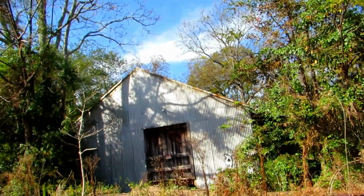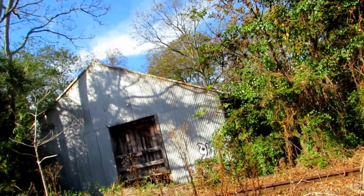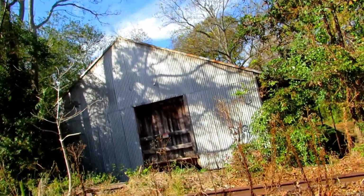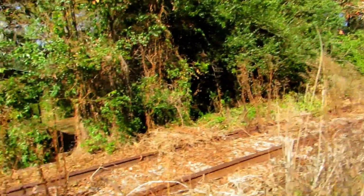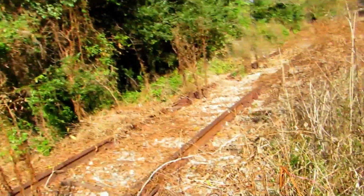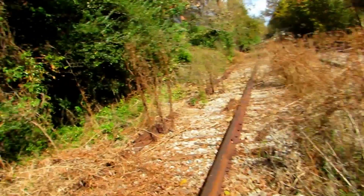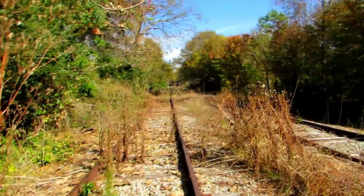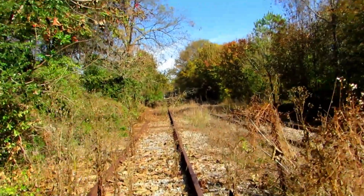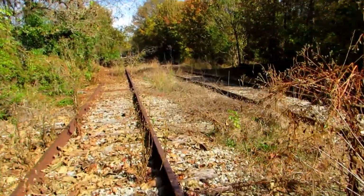There's the actual mill building itself. Not really much to it. There is an old offloading auger on the siding that's still in place. I don't think they ever filled it in. Yeah, no, there it is. I can see it. It's on that concrete pad in the foreground of the tracks.